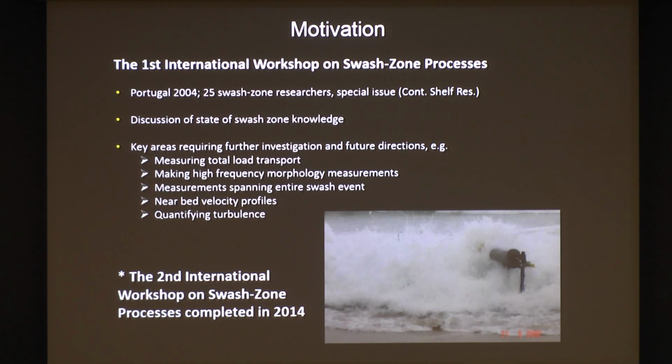And there was a lot of them, but one of the key ones for us was how to measure this total load transport. So how to measure the transport of material that's happening close to the bed as well as the stuff that's being transported up in the water column. And we just had a second workshop in 2014, and we patted ourselves on the back for being able to do lots of these things. And one of them was indeed figuring out how to measure the total load transport, the majority of the talk today.